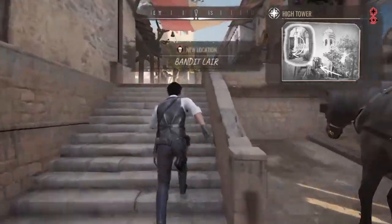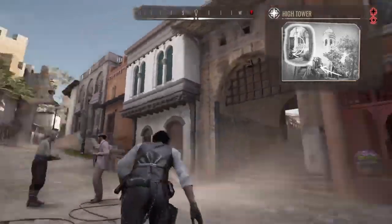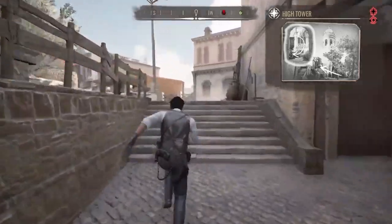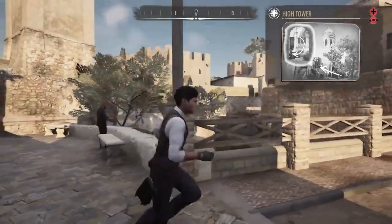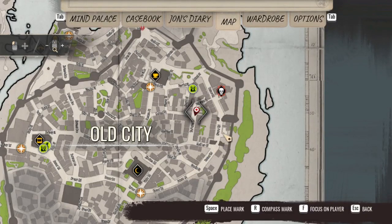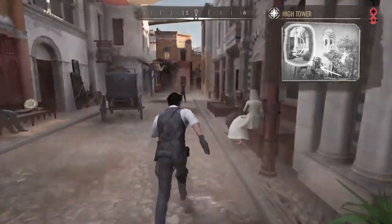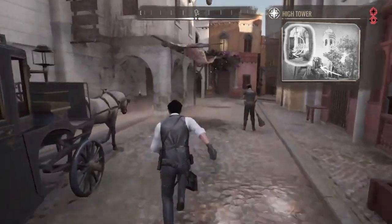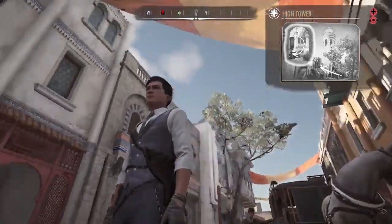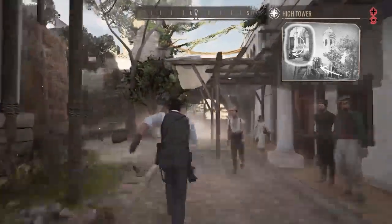But again, I think I was just trying to work it out. Okay, I found the bandit lair here, and I don't see it though. It's kind of working backwards, like where everything else has been in this area, so it should also be like that. Okay, where am I right now? I'm in the middle. I guess I just have not explored the old city enough to really... Here's a carriage. Is there a tower? Coming by a carriage, look for a tower. That's the motto for today.